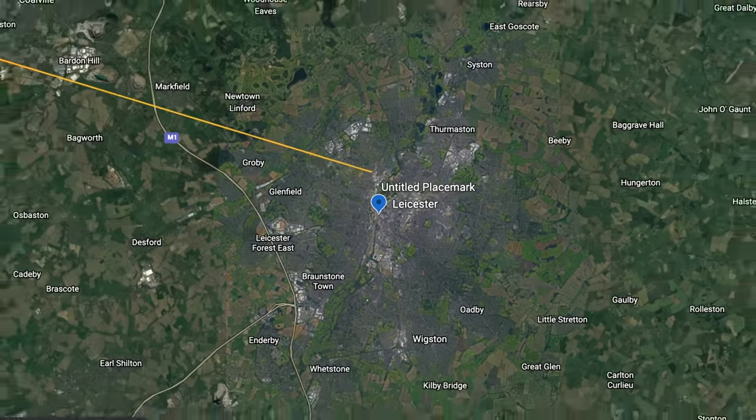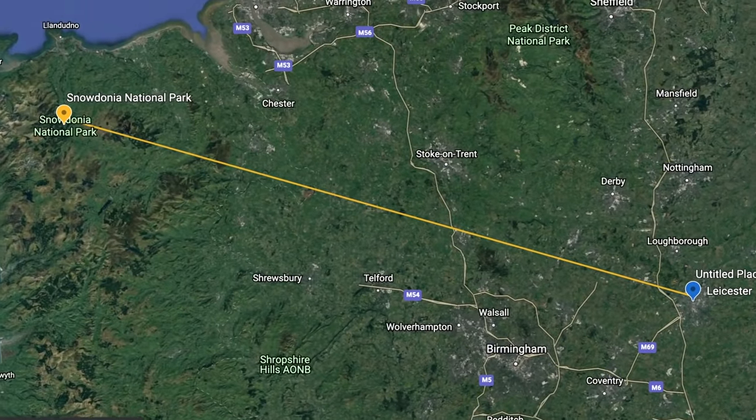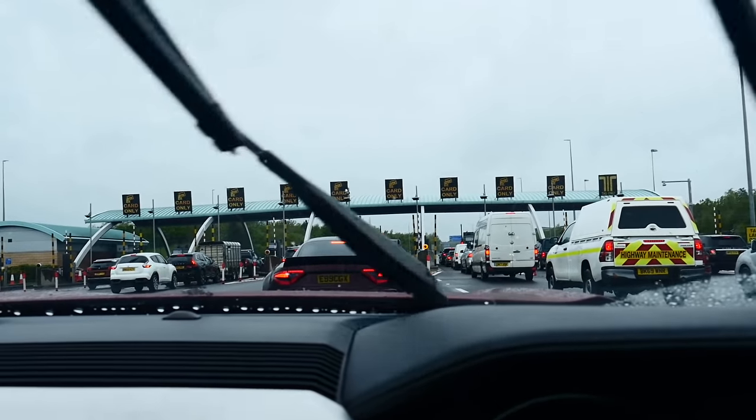So that was the plan. Over a 150 mile trip from Leicester to the north of Wales in Snowdonia is where we'd start the road trip, but obviously not without something going wrong.